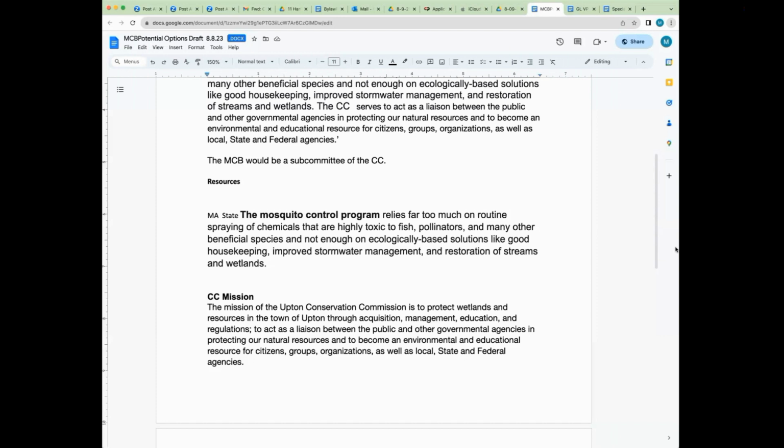We have not been able to make a decision because of the quorum problem. We have a quorum of individuals who can usually make it, but the representatives from the Board of Health and the Select Board have not been active, and that has meant that we haven't been able to have a quorum for the most part, and haven't been able to make decisions and move forward.